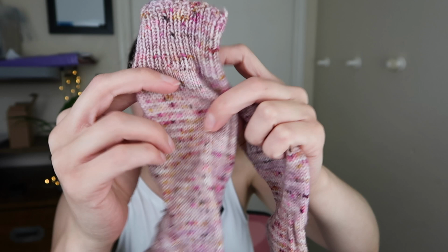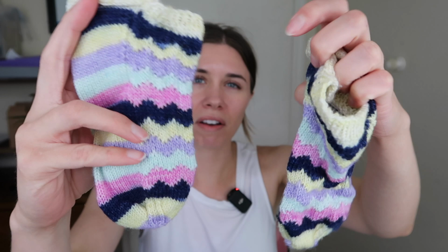Okay, here's another pair from Malia Made It. This one, ooh, what is this one? I wanna say it was like a fantasy reference, a book reference, but I can't remember exactly what it was. And it was a test knit, probably the last test knit that I ever did.